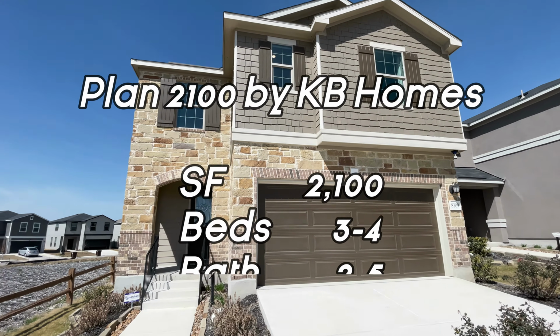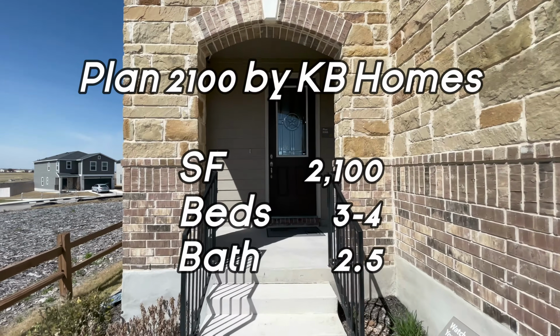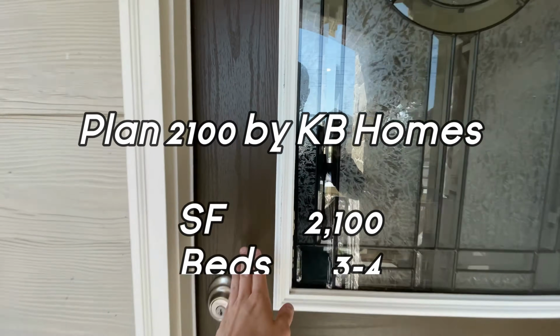Welcome to the 2100 floor plan by KB Homes. This floor plan has 2,100 square feet of living space, options for 3 or 4 bedrooms and 2.5 baths. Hope you enjoy the tour and the open concept living.